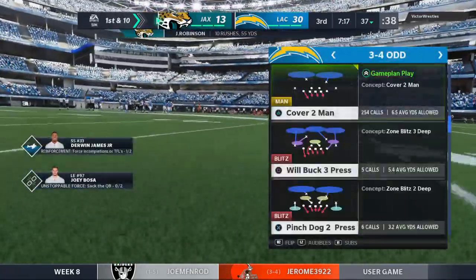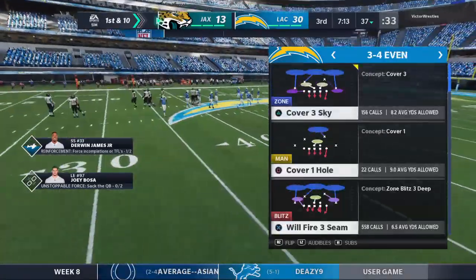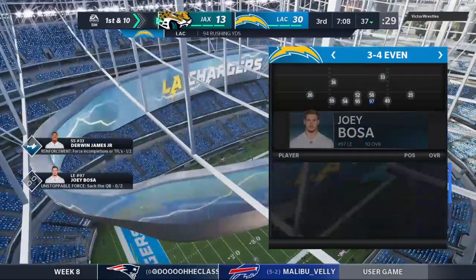And he'll be brought down right around the 37. They'll get 3 as the drive continues. It's a 1st down. And a Jaguar 1st down.